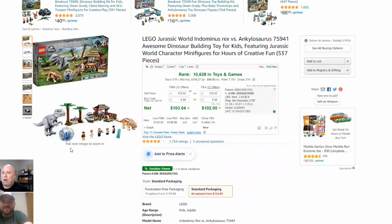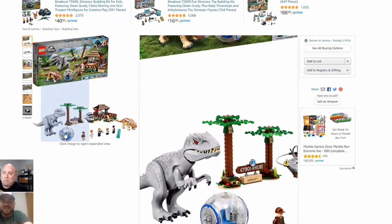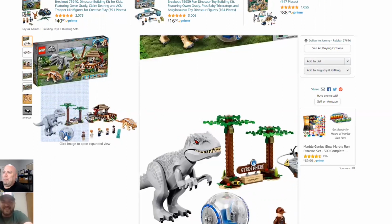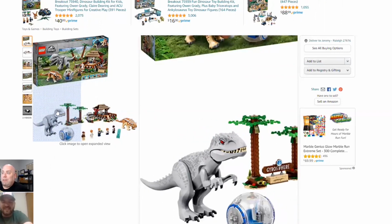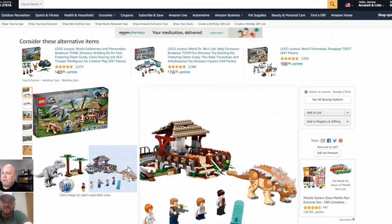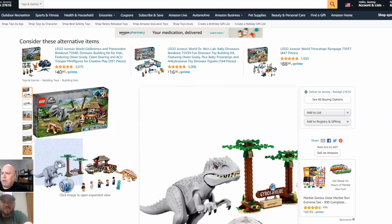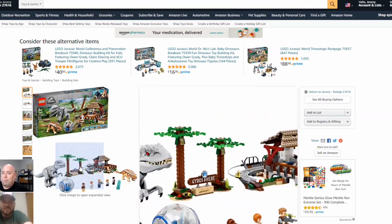Every set that I've gotten that's had that little, I don't know what they call it in the movie, that giant transport thing. It looks like a big, clear plastic ball. And then also the Indominus Rex, which is fairly new in Lego, I think. I'd have to look up the exact set. And then the T-Rex is also a very popular one.